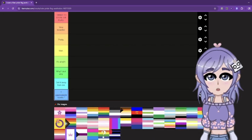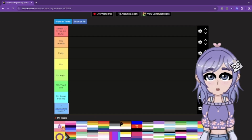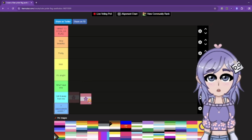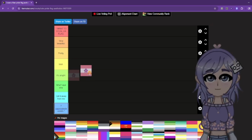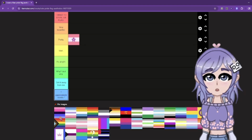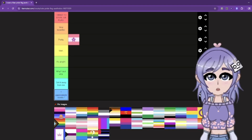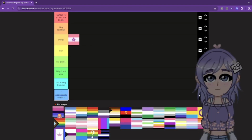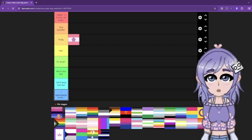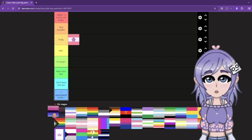So this first one, I do like it. It's like a little flower. It's pink and it has a little purpley flower. I think it's great. I think it's pretty, yeah. Okay. I don't know if I remember what this one is. It's in the back of my mind, but feel free to comment though, because I don't know if I remember what that one is.